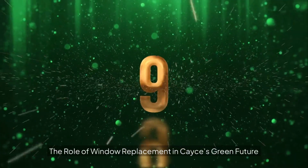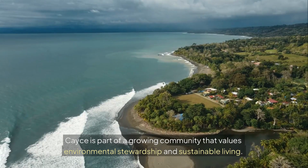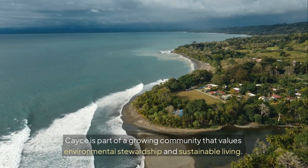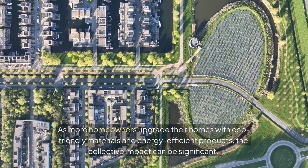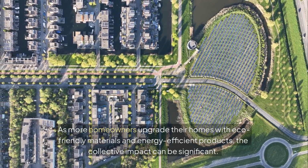The role of window replacement in Cayce's green future. Cayce is part of a growing community that values environmental stewardship and sustainable living. As more homeowners upgrade their homes with eco-friendly materials and energy-efficient products, the collective impact can be significant.